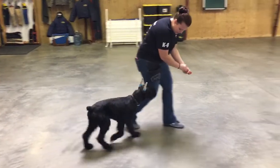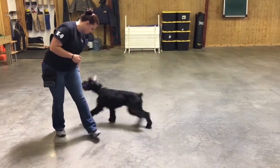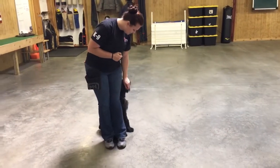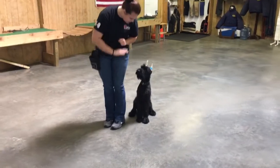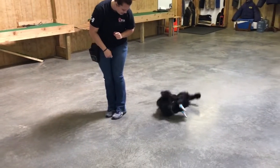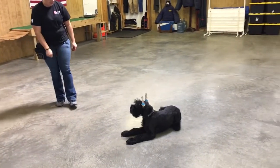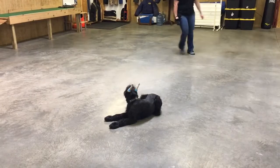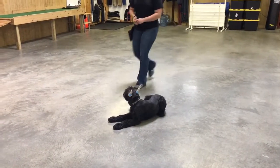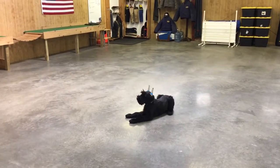What we like about Helo is he just has a lot of different drives. He has food drive, toy drive, drive to please, and he just wants to work. A lot of the giant schnauzers are super smart, but that doesn't help us. We want willing to please. You see this guy, he is overachieving, trying to do more. There's a big old downstay. These are things we've been adding to his repertoire, sit stays and downstays.